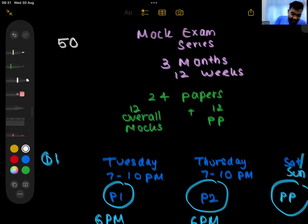So see, every paper, right? Second paper, you come to 53. Third paper, 56. Likewise, when you do around 12 papers, you can easily get to that A. And these mock exams are way harder than the A-level paper.